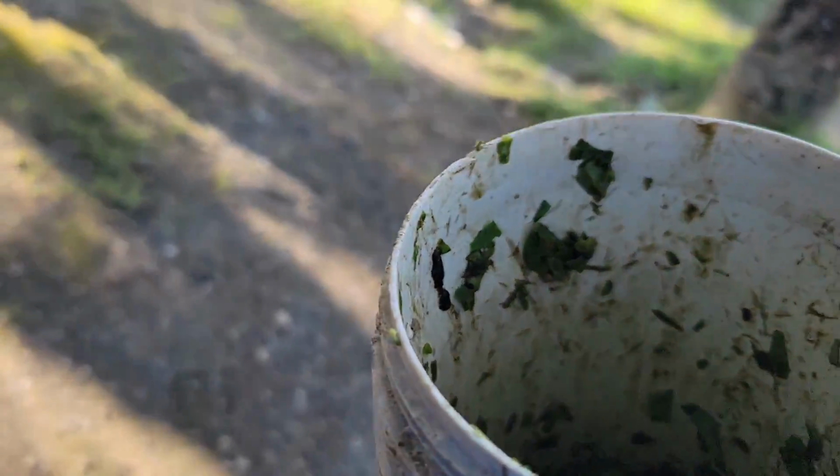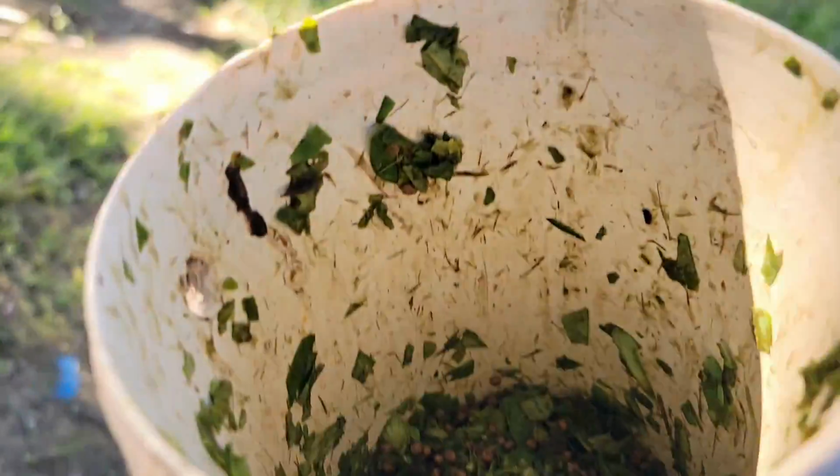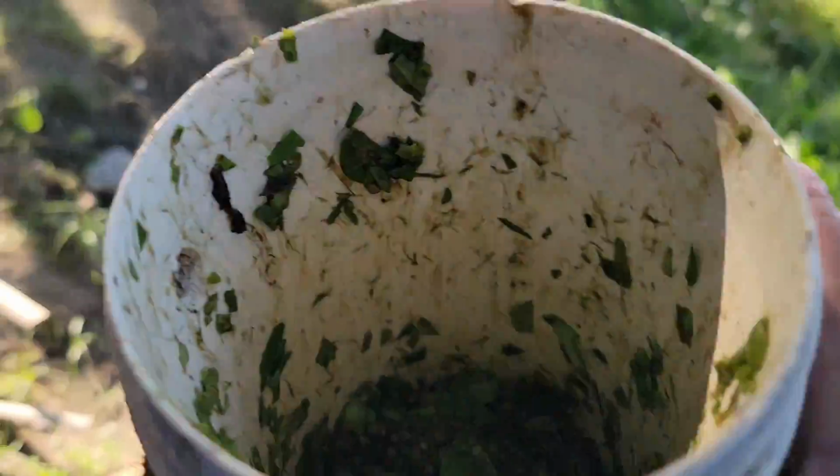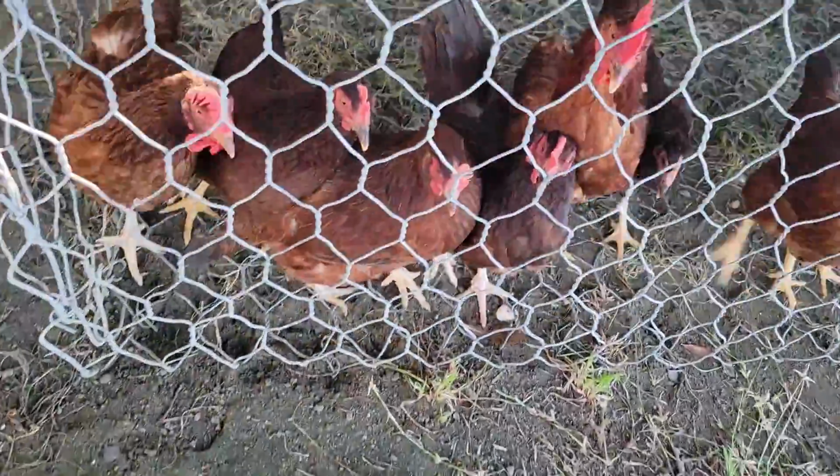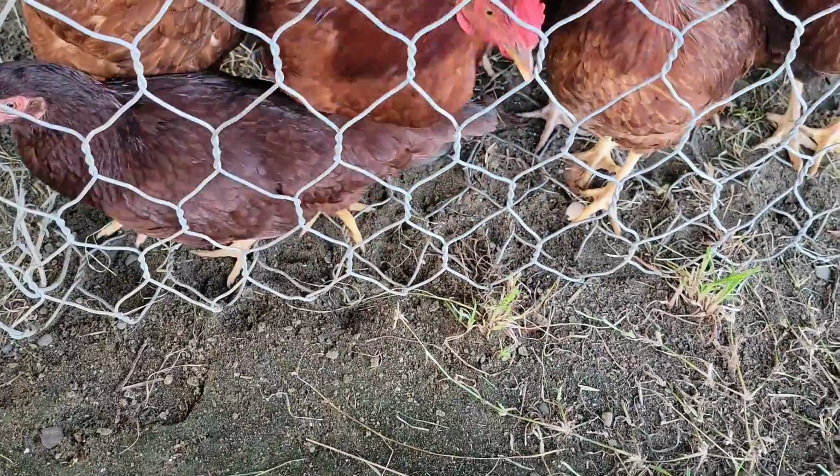Now I haven't let this set but just a few minutes because I don't want those pellets in there to turn too soft from the moisture of this. So I just only let it set just for a few minutes only. I'm just gonna put a little bit out to start with.